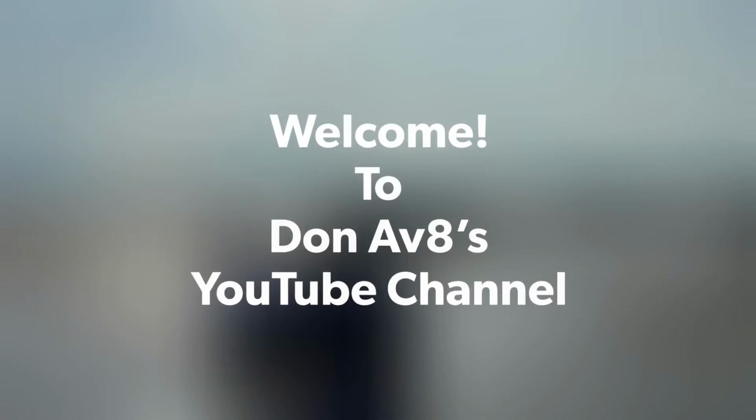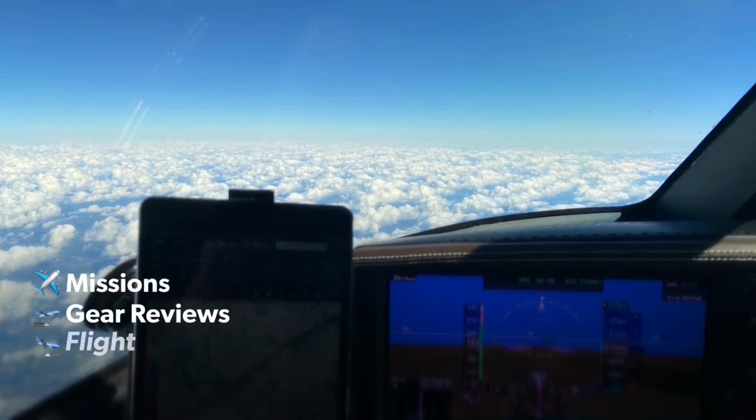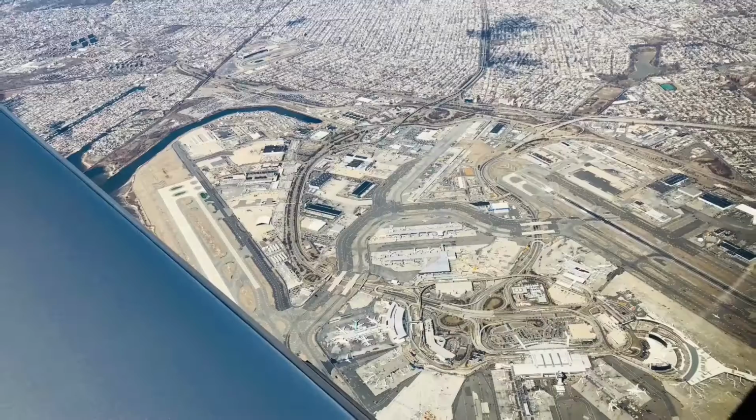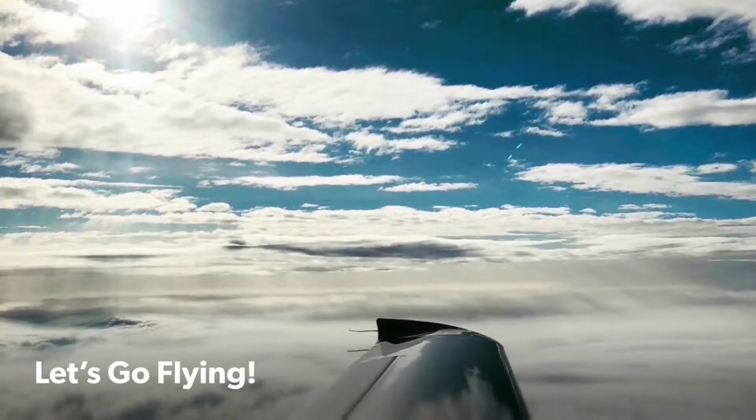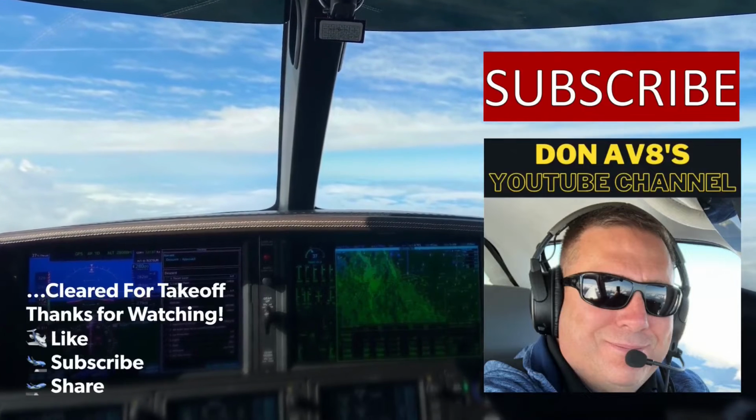Good morning, departure, Vision 379, Juliet Mike, 1.5 for 3,000 and the turn to 090. 379 on Juliet Mike, turn right heading 140. Right turn 140, 9 Juliet Mike. 379 on Juliet Mike, turn right heading 180. Right turn 180, 9 Juliet Mike. Clear to take off runway 19, 379 Juliet Mike.